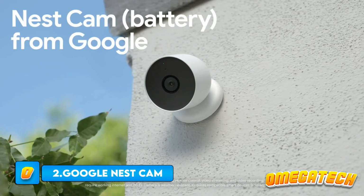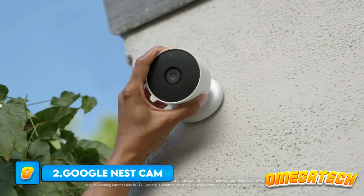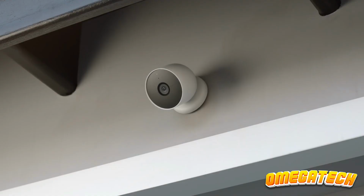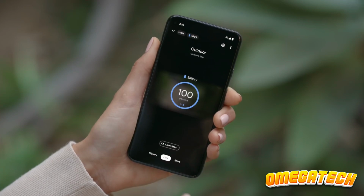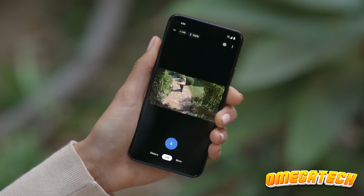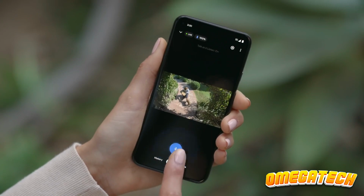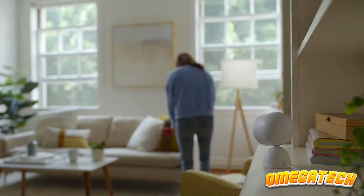2. Google Nest Cam. Thanks to its rechargeable battery, the Google Nest Cam is a flexible home security camera that you can use both inside and outside. The use of facial recognition is also advantageous. You can give names to people the camera detects using the Google Home app, and you'll receive a notification the next time they come into view. Naturally, it integrates with Google Assistant and even offers 3 hours of free storage.